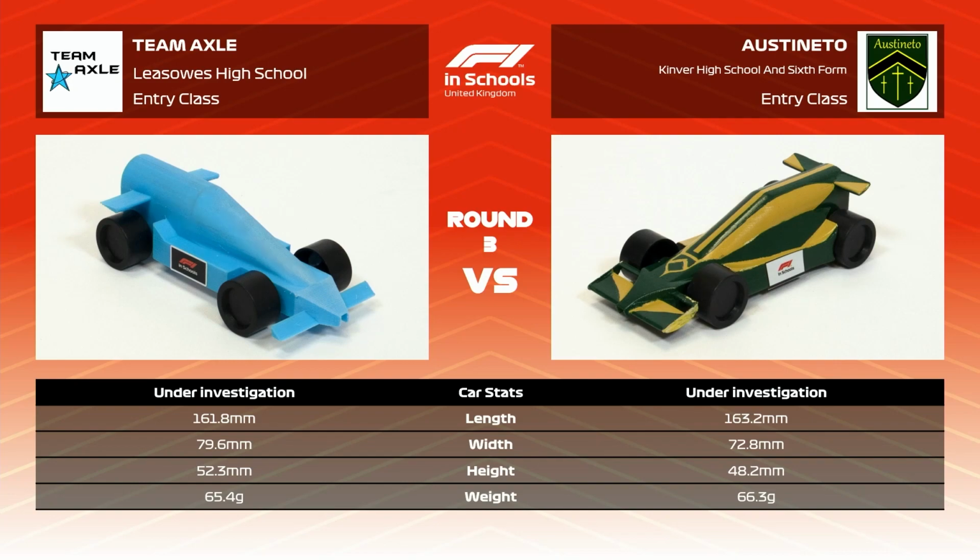Sorry, Nelson, you were going to say something. I was just going to say that it's important to say that both teams are under investigation. And what does that mean then, Nelson? Well, under investigation means that our amazing scrutineering team has found something wrong with the cars. One little reg, or 2 or 3 or 4, that the team may have failed, but some regulations have had a big impact, preventing you from winning an award like fastest car or best engineering.